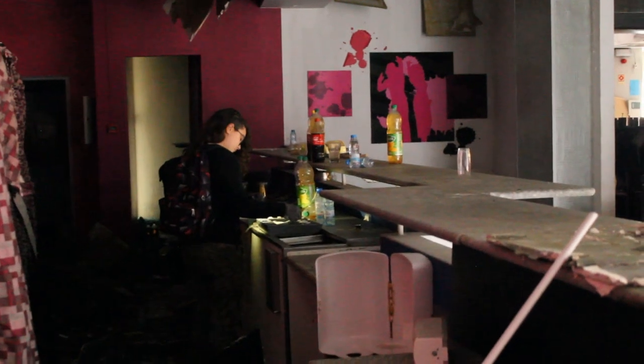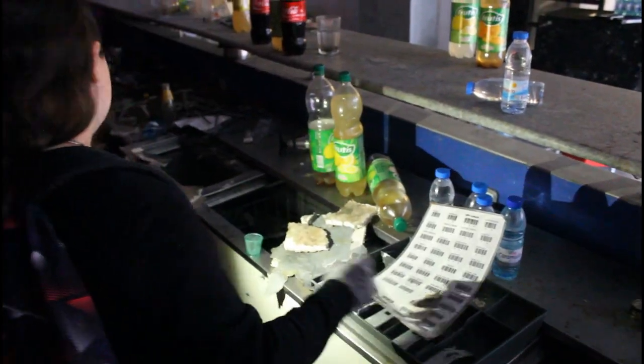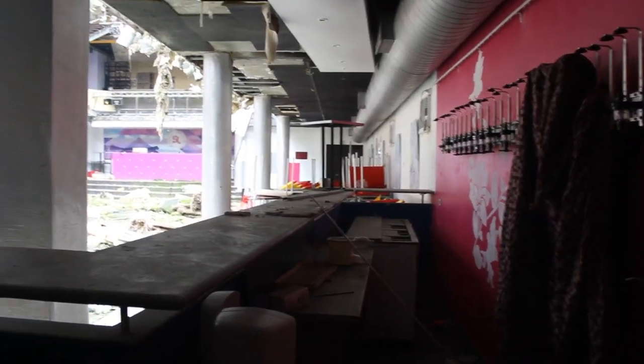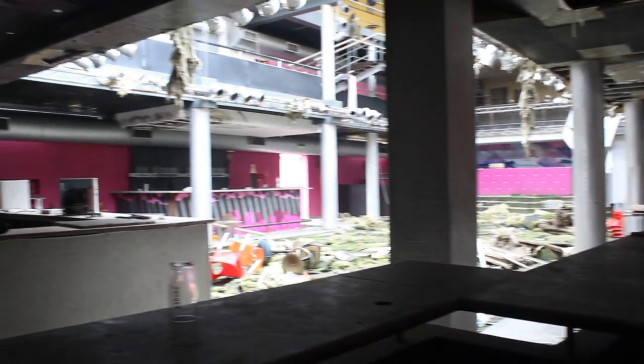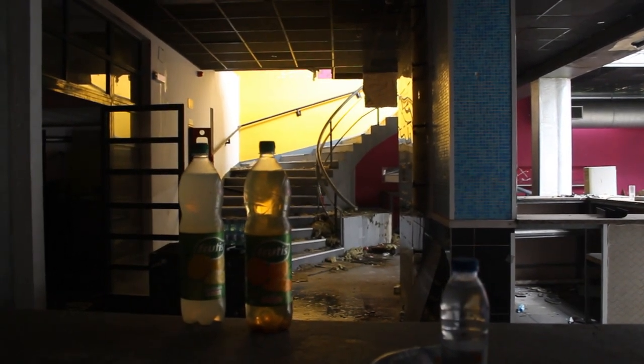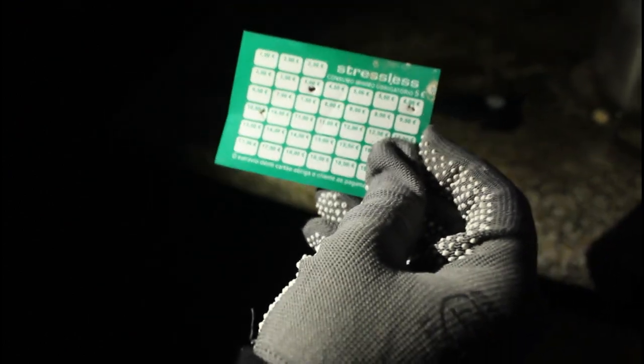More screens. Oh, a scanner. All broken, but this is a scanner for the tickets. This was pretty modern, actually. I think while they drink at the bar, they poke the numbers on the card to know how much they pay.